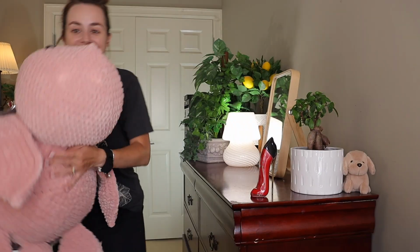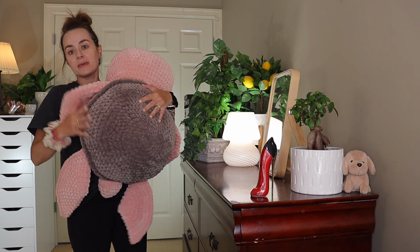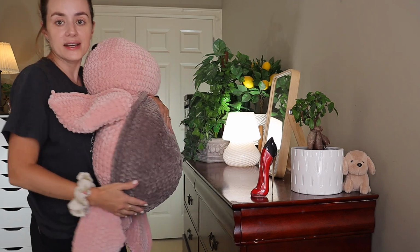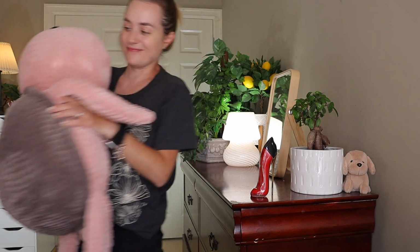Oh, I promised you the turtle. Hold on. So here you guys, we named him Timu. You see how big it is? So I crocheted this big guy, and he's so nice and fluffy. And yeah, I'm thinking of making some pillows. Yeah, he's pretty huge.